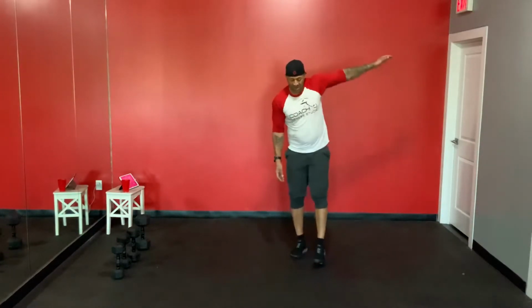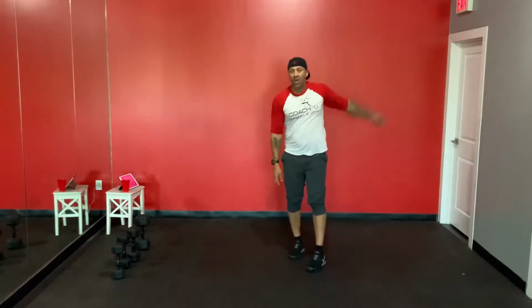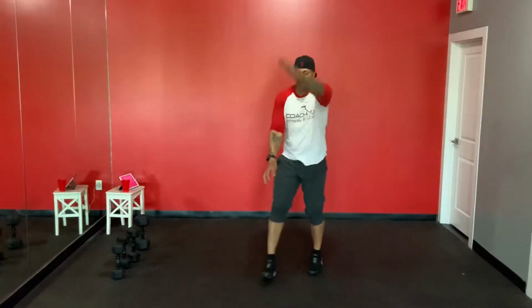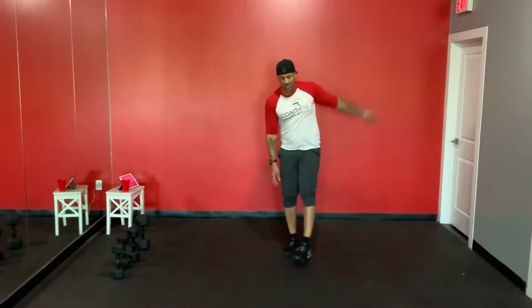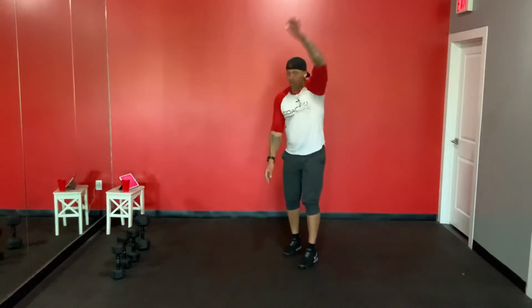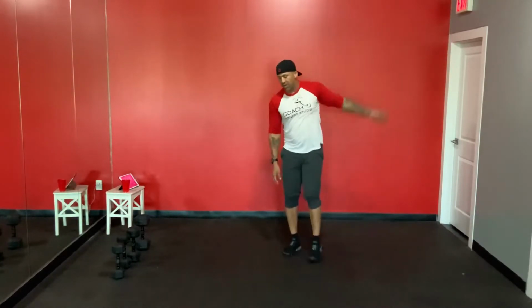20 seconds, let's turn it the other way, other arm, or this arm going the other way, and we get started. So, 5 minute warm up done, okay? 10 seconds left here. We go into the body of the workout. We get going.